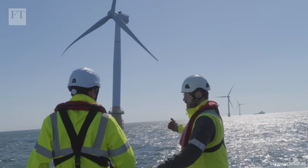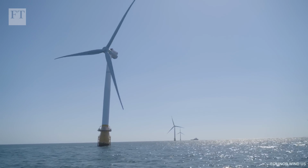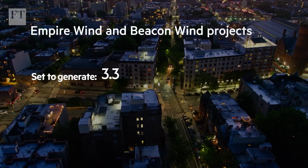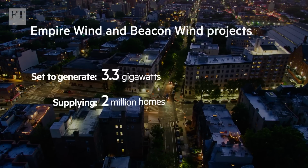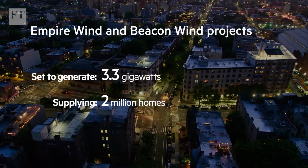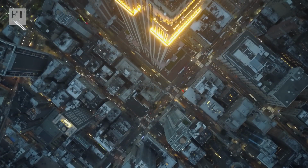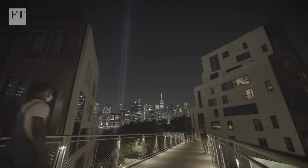The Empire Wind and Beacon Wind offshore wind farms are going to be run as a joint venture between Norwegian state energy giant Equinor and BP. When fully operational, this project is set to generate 3.3 gigawatts of electricity, supplying 2 million homes in and around the Big Apple, helping New York State to reach its goal of 9 gigawatts from offshore wind by 2035.